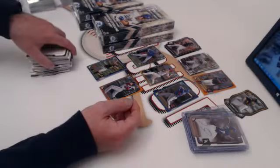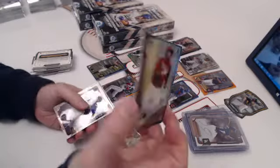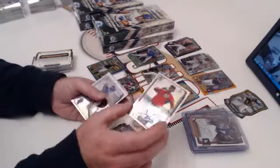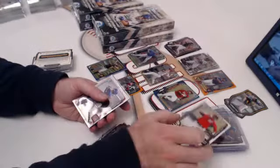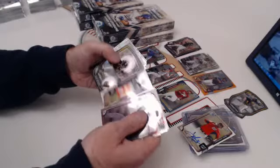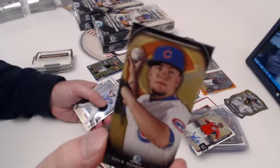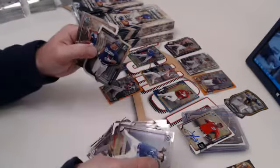All right, this is box number eight. Blue Yasmandi Thomas, 150 for Arizona. Washington Nationals, Jeffrey Rodriguez. Sano, tall boy. There we go. Gold tall boy for the Cubs, 12 out of 50, Kyle Schwarber. Die cut Jock.